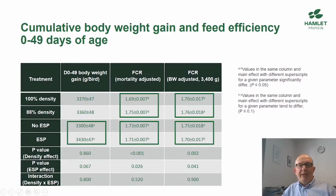With regard to body weight gain, we saw a trend here, and we saw that birds that had been fed HP-IV stat supplemented starter diets tended to grow more than the control birds. So the growth here was 3,430 grams for the Hamlet HP-IV stat supplemented birds, and was 3,300 grams for the control birds.